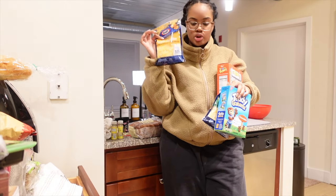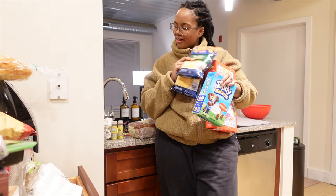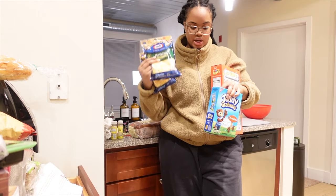I got some cheese. This is the triple cheddar. This is for my quesadillas that I'm planning on making with the panini press that I got, girl. And then I got 4 cheese Mexican style cheese. This is for when I do my taco night.